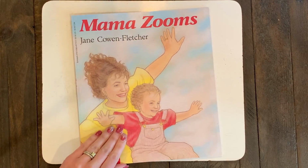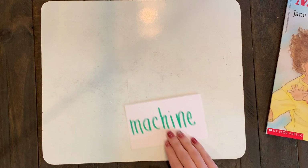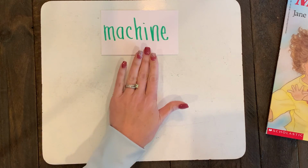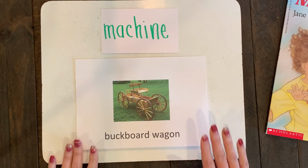Before you read the book, I'm going to go over a couple of things with you. One of the vocabulary words that you're going to see in the very beginning of the book is machine. It's a difficult word to sound out. It doesn't really follow any of our rules, so that is just machine. And then we went over this the first time we read this book.